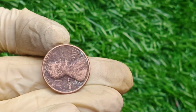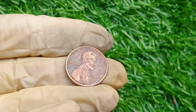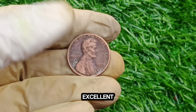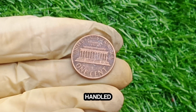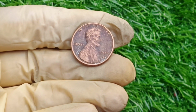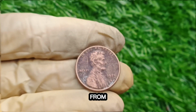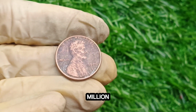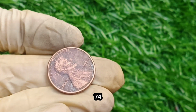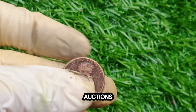The rarity of the 1975/74 error penny is what drives its value up. But here's the catch: the coin doesn't just need to have the error, it also needs to be in excellent condition. Pennies that have been handled, scratched, or have visible wear will never reach their full potential value. A coin in mint condition, without any signs of damage or aging, could be worth anywhere from $1 million to $280 million. In fact, one of the highest quality examples of the 1975/74 error penny has sold for nearly $280 million in private sales and auctions.